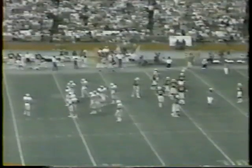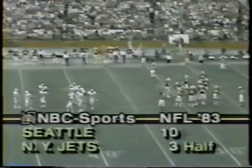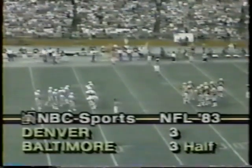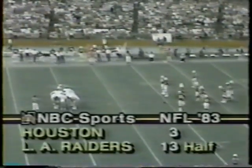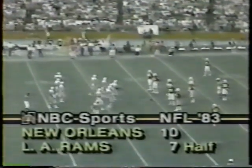Now let's check the scoreboard. Well, the Jets got on the boards, but Seattle continues at this point anyway to hold the jinx. And now Denver and Baltimore, they're tied 3-3. Raiders by 10 over Houston. That's in Los Angeles. New Orleans over the Rams by 3.